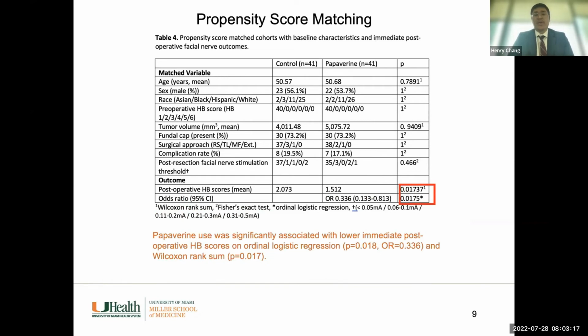We were able to get 41 matched cases for each of the 2 cohorts. Post-match variables are displayed here on the table, no difference between the 2 groups. And afterwards, on ordinal logistic regression and Mann-Whitney, we can see that for papaverine use and post-operative facial nerve outcomes, our results remain stable. It was associated with improved facial nerve outcomes.